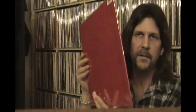And then these are actually out of order because this came before Presto, but this is Hold Your Fire. Great, great album. That's my original. And this is an absolute mint copy. Same pressing though. Both of these are the same exact pressing. So 2 copies of that.